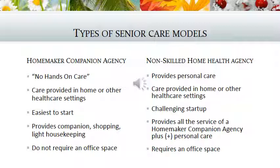You're not providing any hands-on care unless you're in the state of Florida and you get exempted through what we call the Agency for Persons with Disabilities, which I'll talk about more next week. The care provided is in the home, and you can also provide these services in other healthcare settings such as hospitals and skilled nursing facilities. They will also allow your agency to provide services with their company.